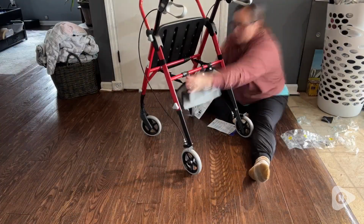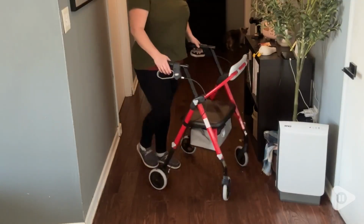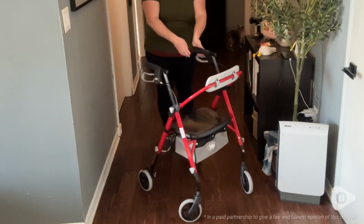So if you're looking for a lightweight, well-made senior walker for yourself or for your aging loved one, then this walker from VOCIC will impress you as much as it did me.